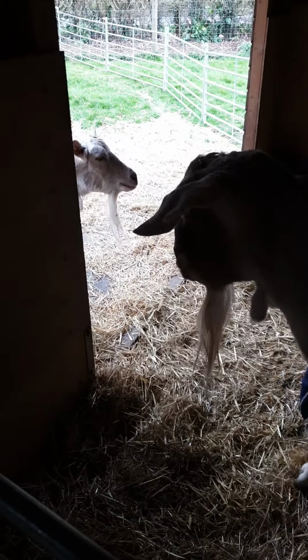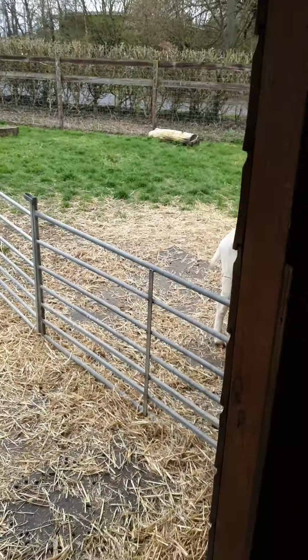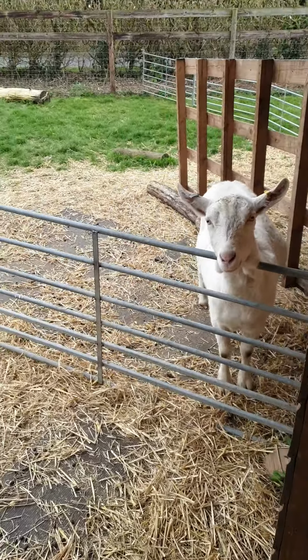Beautiful boy, and here's Cherry coming in to say hi. So we've sectioned off a piece of it. They don't have as much enrichment in there as the boys do, just purely because with Jeff being older, he does tend to fall over things.